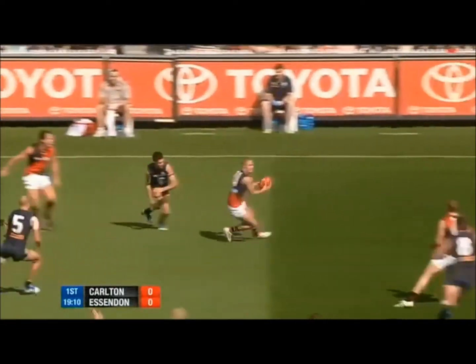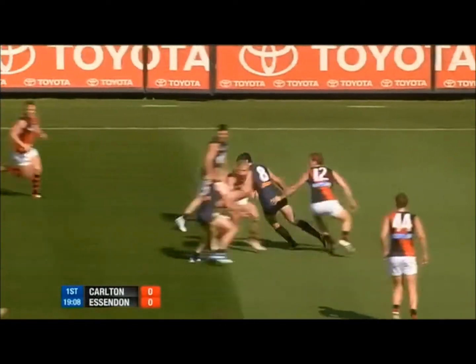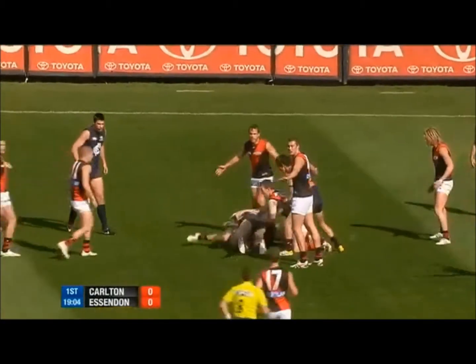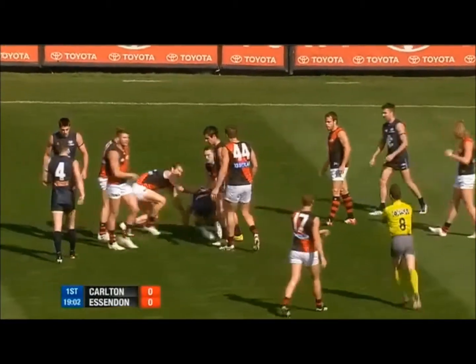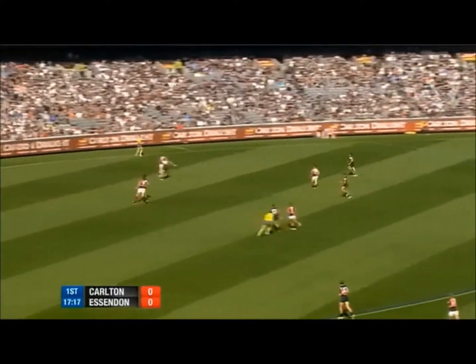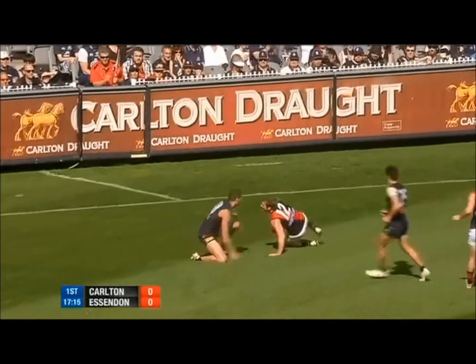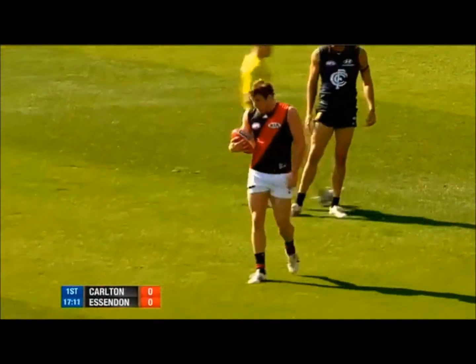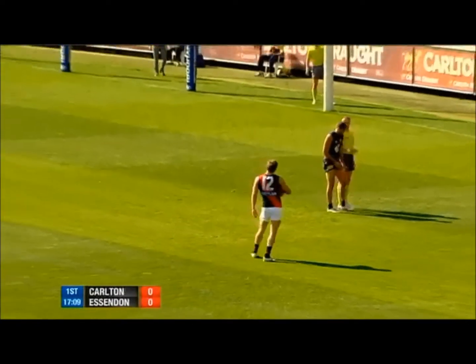It's behind for Lonigan. Handball to Zaharakis. Pushed off at Crameri. Well done. Judd came through like a train. Then he's wrapped up, goes around the corner. Another loose man, this time it's Ryder. Ryder from 55. He goes in the Crameri direction and finds Stewart. Crameri dives in the pocket, favouring his left boot. Looks happy to take the shot.